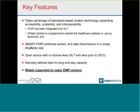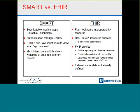But most importantly, the vendors started saying they were going to do this. So Epic and Cerner came out and said, you know what, we're going to support this. We've decided we're not going to try to build everything ourselves, and we're going to allow a third-party app to interact with our records. And they had never said that before. It was a huge shift in their perspective on the EMR.